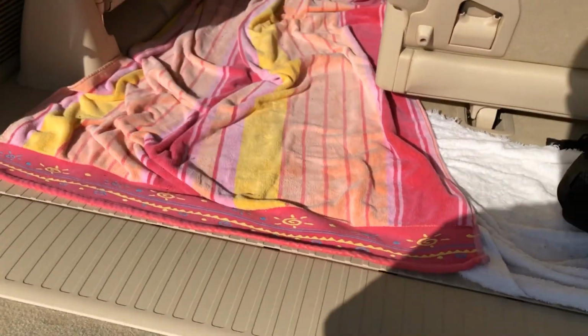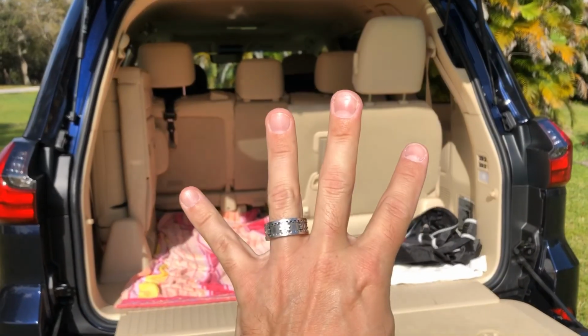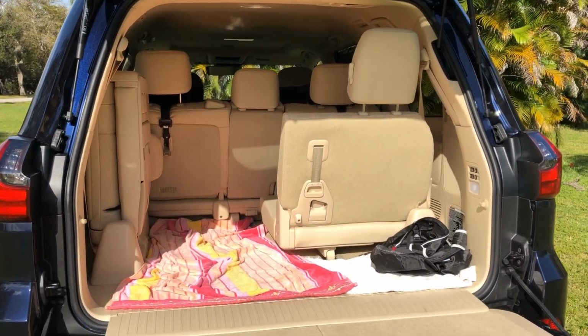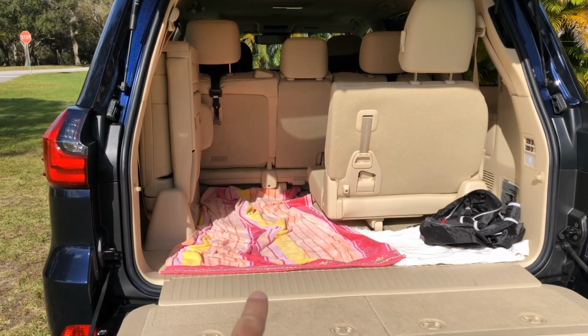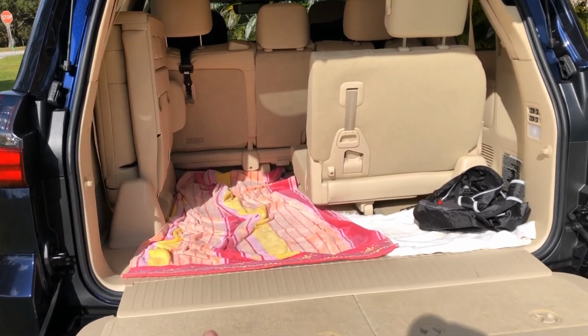Okay, so that's the truck. Now, I'll tell you right now, I'm set up like this because there are 4 adults and 2 children taking part in this truck all week, and this is the only way to get into the 3rd row. I'll try and show you what I'm talking about.